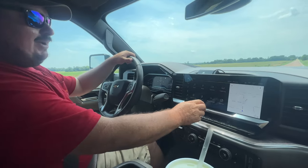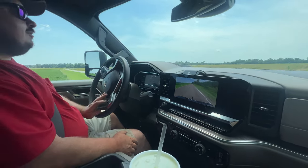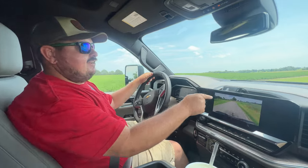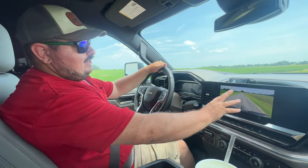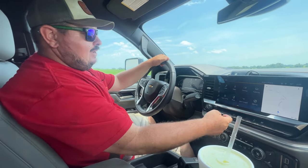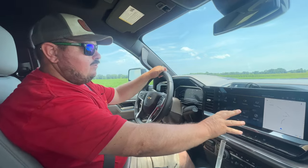One thing I do like about it on this one, you can leave the cameras on all the time. On the 21s, if you turn your camera on while you're going down the road, it only stays on for 8 seconds, and then you'd have to hit the button again to make your camera stay on. But they got them fixed now where the camera will just stay on. But that's about it on this. I mean, you can customize this screen, put your apps where you want them.